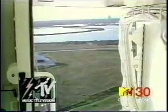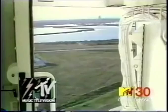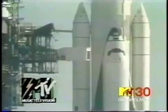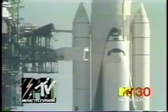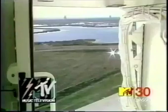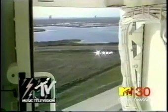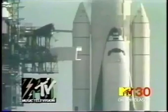T-minus 6 minutes, 29 seconds and counting. The crew is beginning the APU pre-start. The start begins at the 5-minute point in the countdown. T-minus 6 minutes, 15 seconds and counting. The APUs are turbine devices fueled by hydrazine, which provides hydraulic power to change the angle of the engines and the flight surfaces on the orbiter.